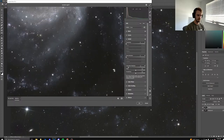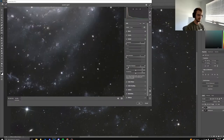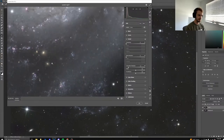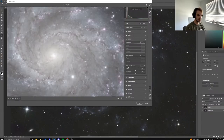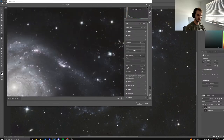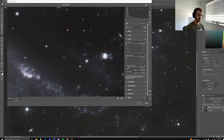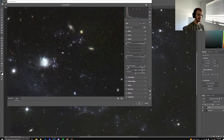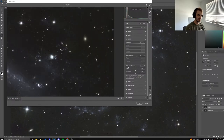This is Photoshop. I just think it's crazy the number of background galaxies in between the spiral arms. Like, there's galaxies in here. There's also this big O3 emission nebula right here with all these other galaxies surrounding it. Just pretty nutty.